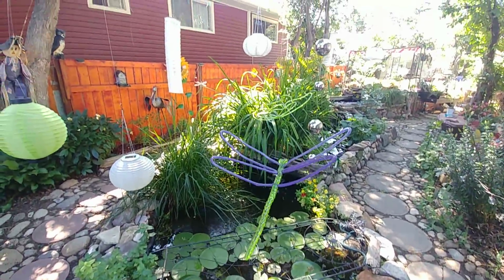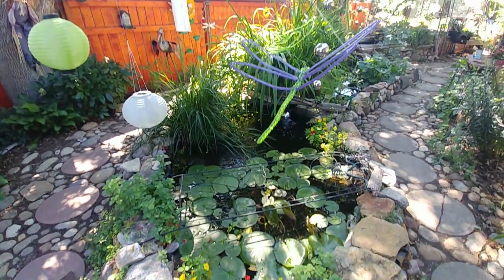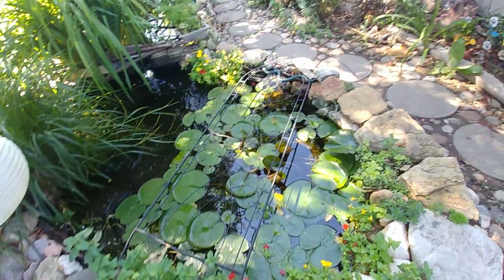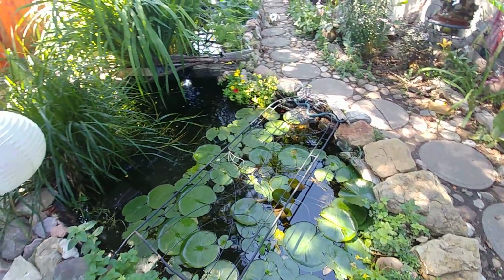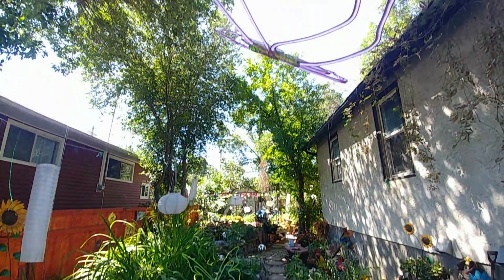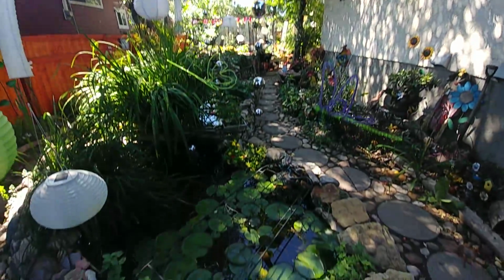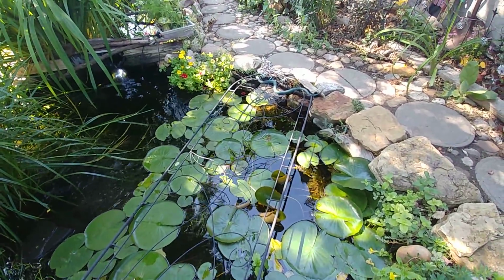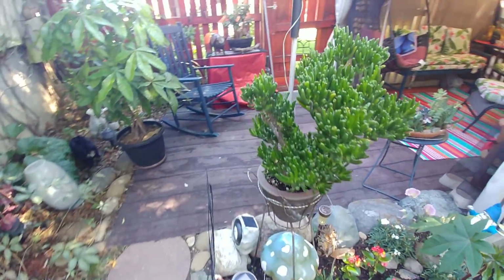But I've got the strings up, extra strings, and I laid that trellis across the pond as another deterrent, just to keep unwanted critters away from the pond. So, yeah, and it's not that visible, so let's take a look.